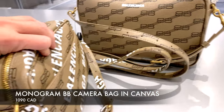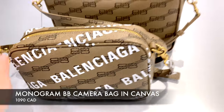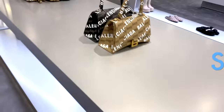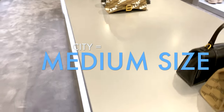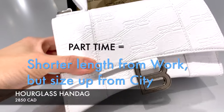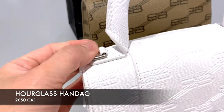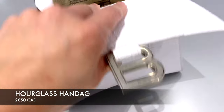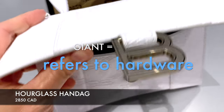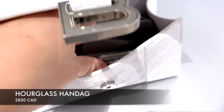Just to start off, some things that I'm learning is that Balenciaga has their own language. So first means the smallest size. Usually it's really good for a night out. City means medium size, great for kind of a work size bag. And then part-time means that it's work in terms of the width. That's kind of the general language you may want to know about. And when you see the word giant, it refers to the bag's hardware, not necessarily the bag itself. So just something that I learned on the side.